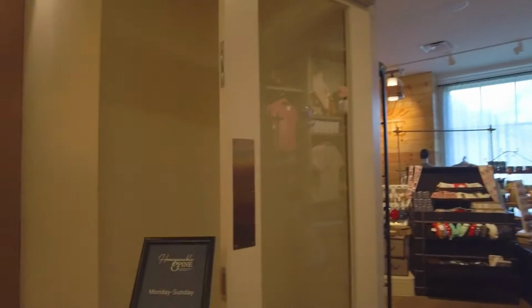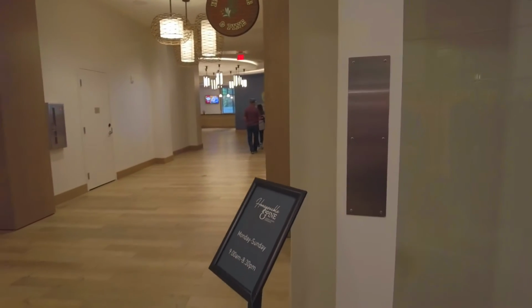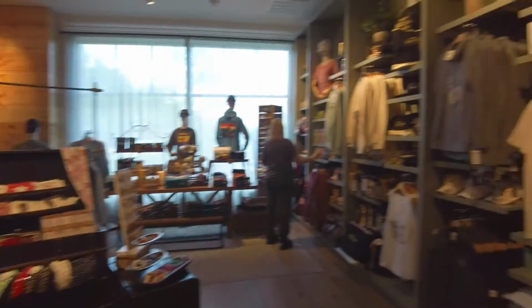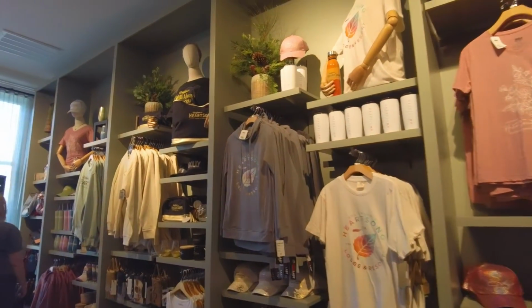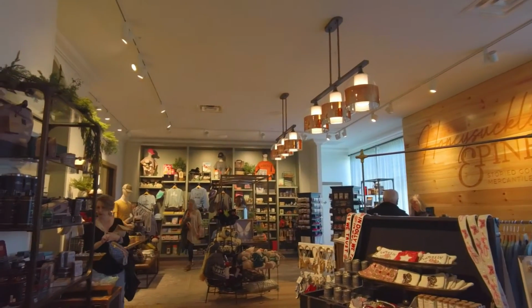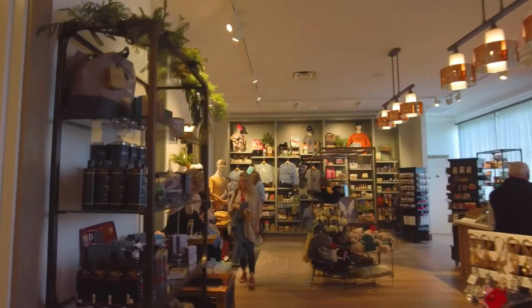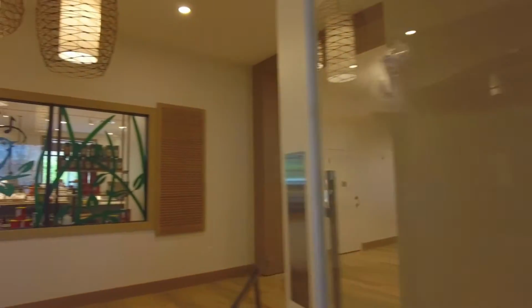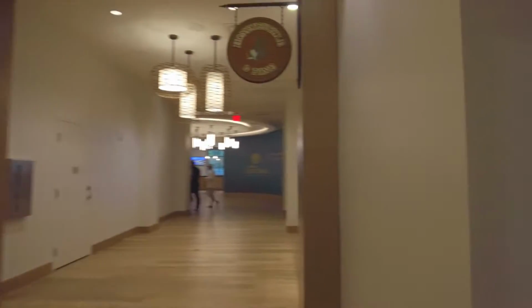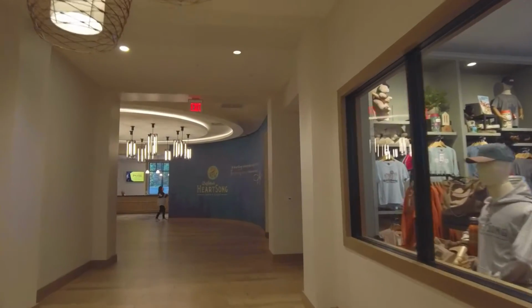Their hours do vary depending on what day, what time of year. So right now in April, they're 9 a.m. to 8:30 p.m. Find all of your Dolly Parton HeartSong Lodge Resort branded things. I won't get too much into the merchandise here because that's not what it's about. That's a quick look inside the Honeysuckle and Pine. Continue on down this hallway.